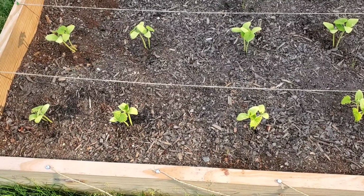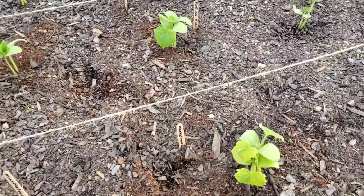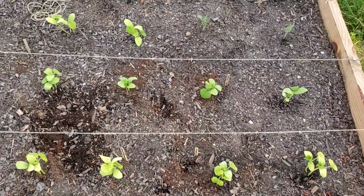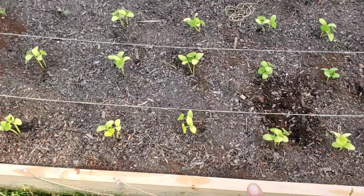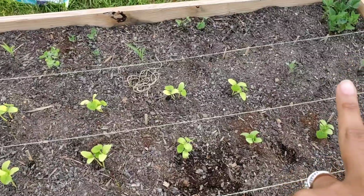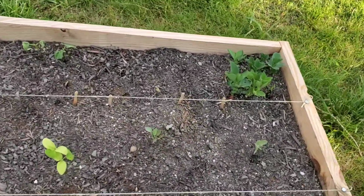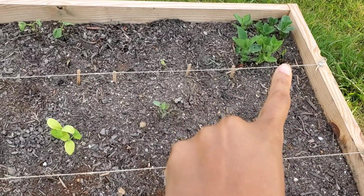Over here, I have some of these cucumbers. I have some marketplace and some pickling cucumbers, and I have 3 rows of that. But then I do have 2 broccoli and 2 broccoli because I needed to plant them and I didn't quite have space. So some of my peas got killed by the frost, but you can see these are still here, so I'm really thankful for that.